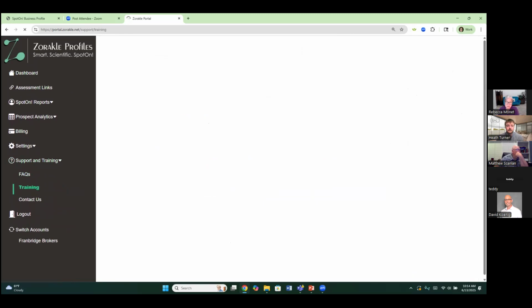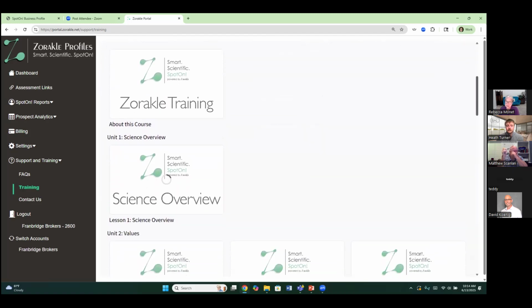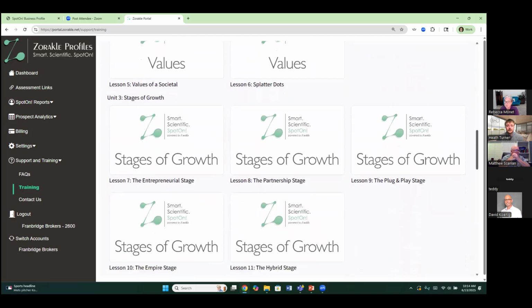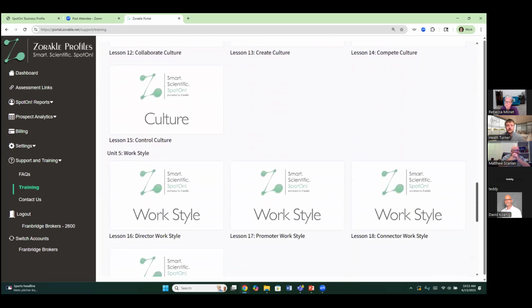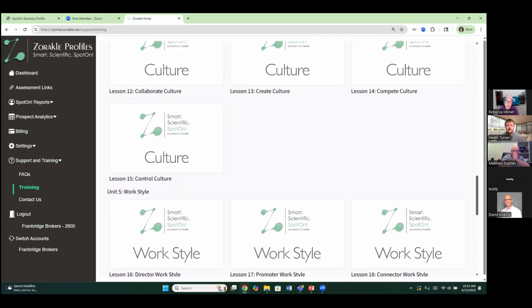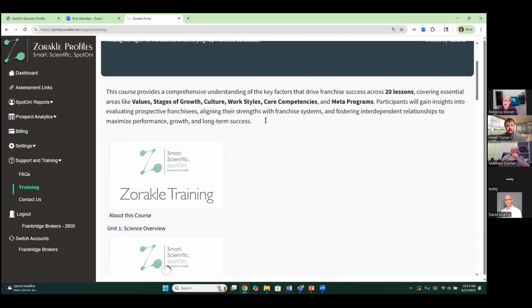So in the support and training area, we'll be continually adding to this, but there's a series of training right in here. So check it occasionally as we add this, where you can learn all about the belonger, the emulator, the achiever, about splatter dots, about the individual stages of growth, about the individual cultural types, the individual work style or personality types, learn about how the competencies affect everything, and then, of course, the meta program. So we'll be adding to this, including case studies like what we're going to do today. We'll be adding to that.